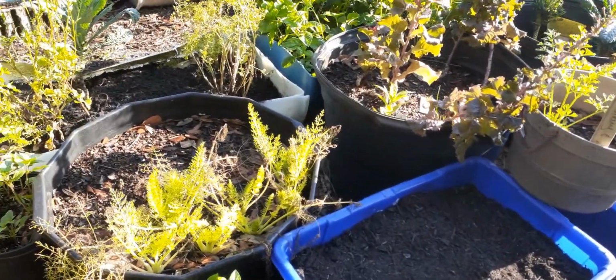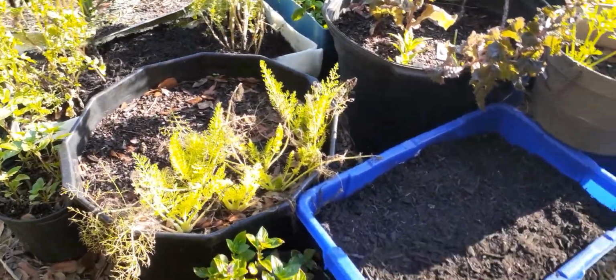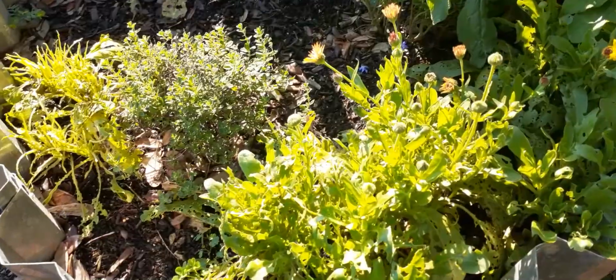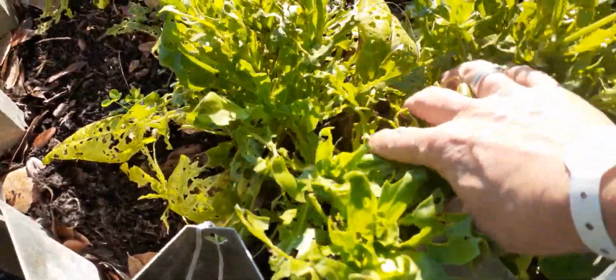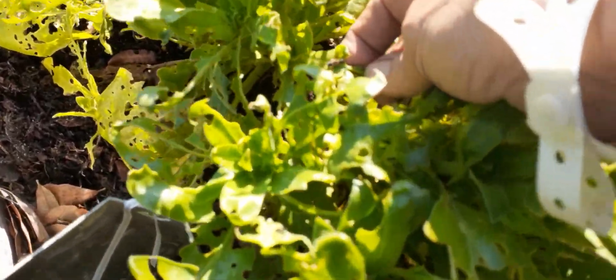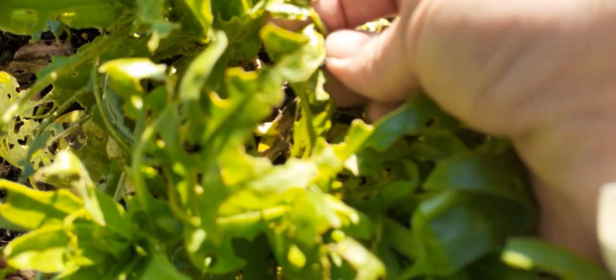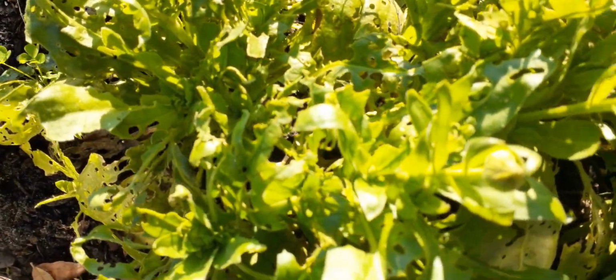And if you want to see an example of bug pressure, holy macaroni, I'm about to show you. Look over here at my calendula. This is like Swiss cheese calendula. That could be part of my problem right there. Can y'all see that little bugger? That one? But anyway, it came in blurry.